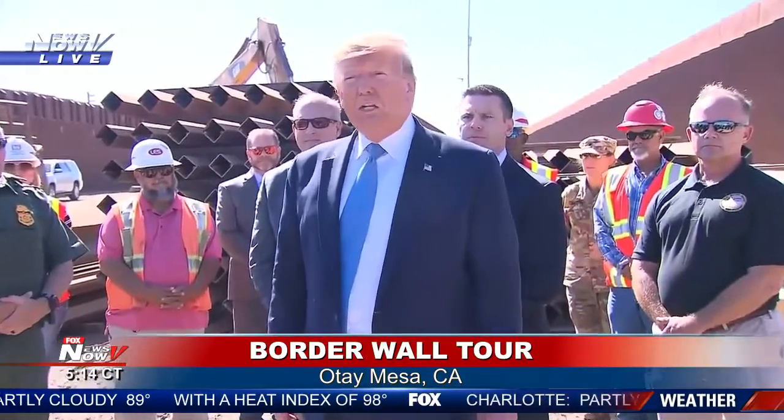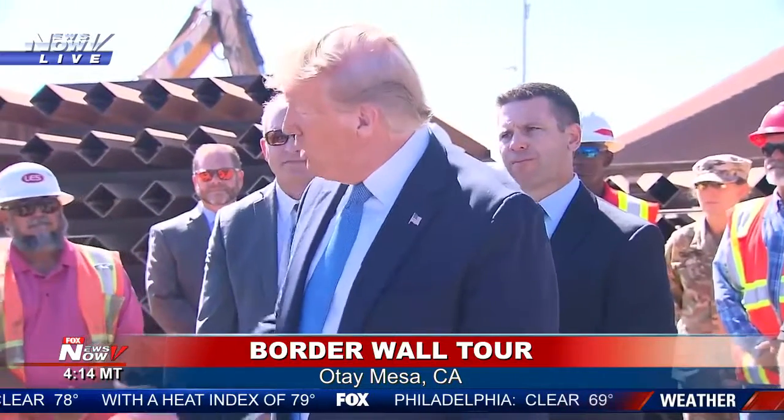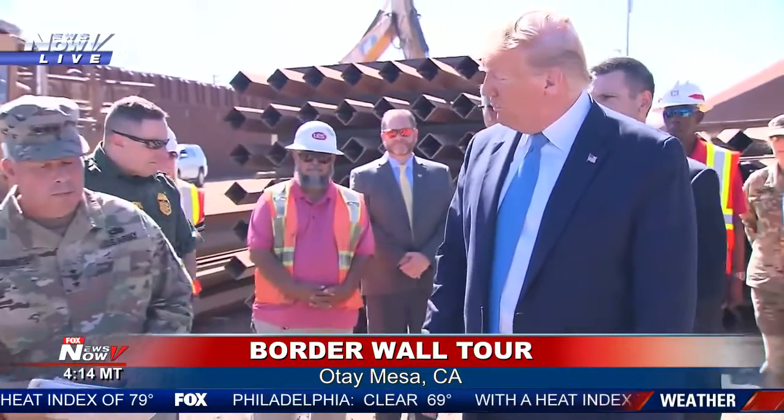We have a double wall. We have a wall on both sides. One is 18 feet. That's your border, and the other one is 30 feet. And everybody, if they should be able to make that, this is where people are waiting for them. It's a very powerful situation. So, General, maybe you could take over for a couple of minutes, and then I'll take it back.